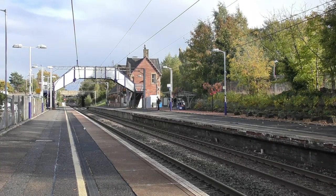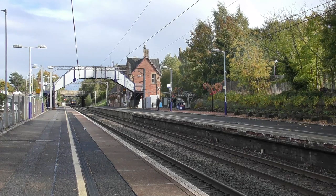On the 14th, a new high-speed freight service operator would make a run up to Scotland in the form of Varamis Rail with 321334, working 5Z40, the 1536 Doncaster Royal Mail Terminal to Shields TMD.